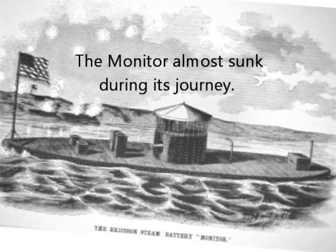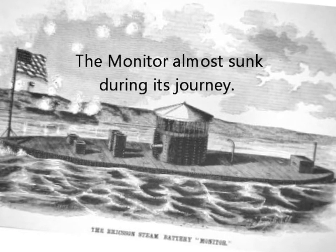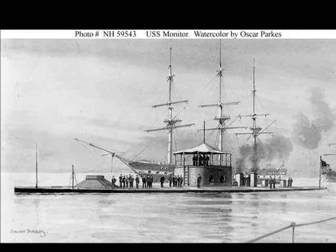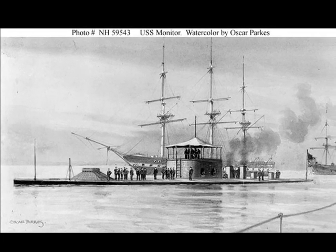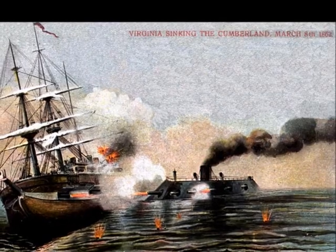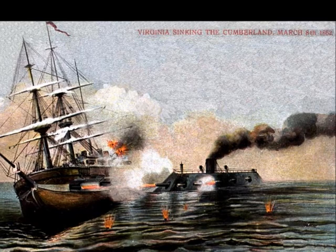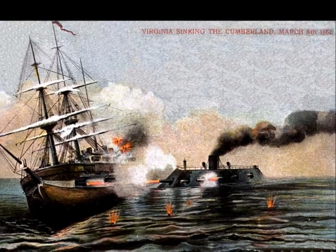Smoke and deadly gases filled the engine room and the entire ship. Many crew members grew awfully ill. The Monitor was being towed to Hampton Roads by the USS Seth Low, but the tow rope almost broke out at sea. Finally, on March 8, 1862, in Hampton Roads, the Virginia was engaged in battle with Union steamships.